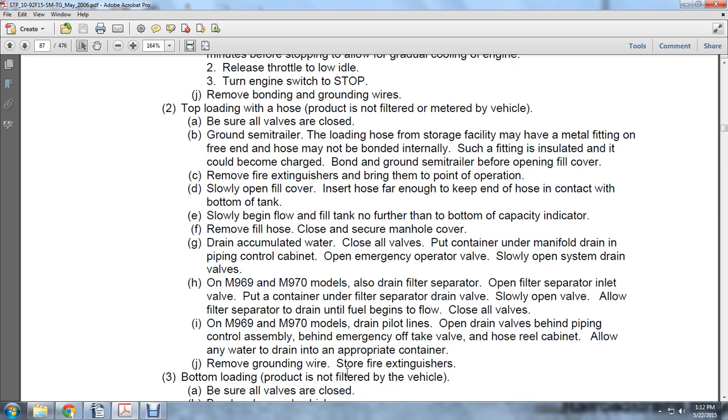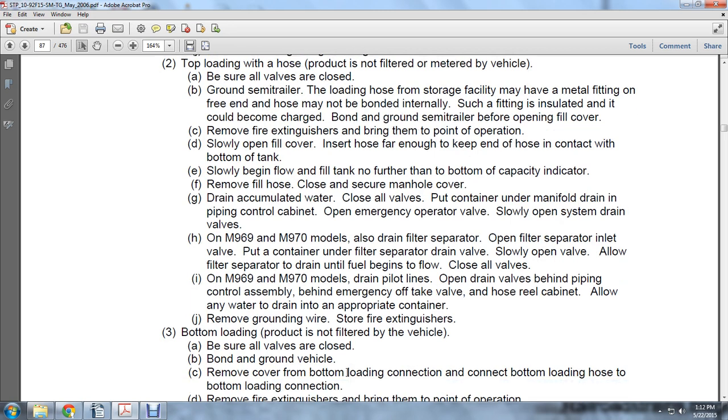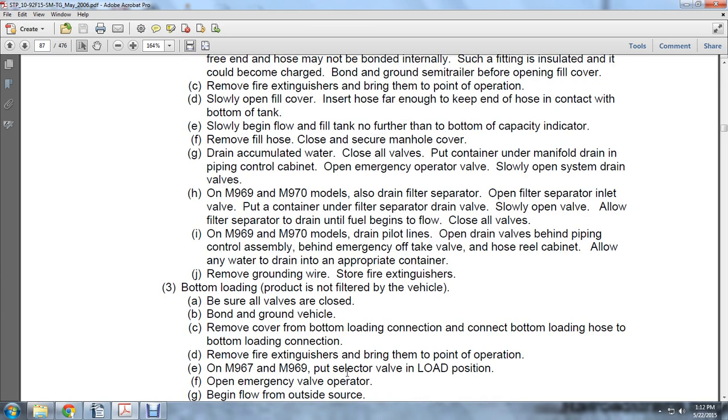Remove the grounding wire. Stow the fire extinguisher. Before loading, the product is not filtered through the vehicle. Be sure all the valves are closed. Bond the ground of the vehicle and the bonding ground of the vehicles. Remove the cover from the bottom load connection. Connect the bottom load hose to the bottom load connection. Remove the fire extinguisher and bring it to the point of operation.